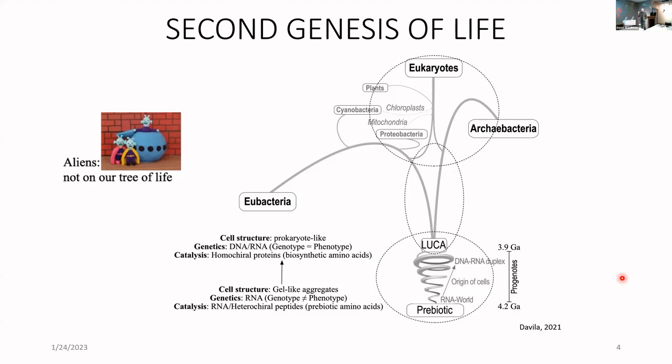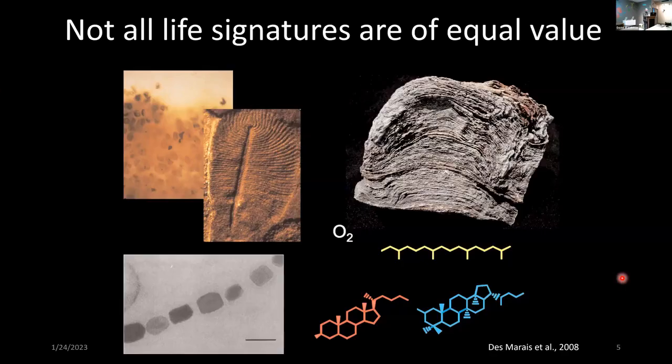And if you can see through all these, what this means is that we can only truly recognize the second genesis of life biochemically, because that's how we map things on the tree of life. We don't map things on the tree of life by the way they look, or by the way they taste, or smell, or their size, or their shape. It's their biochemistry. Because fundamentally, every organism on Earth, if you stick them in a blender long enough, looks biochemically very similar. And only in the tiny biochemical details can we tell whether something is a plant or a bacterium or an archaean. What this means is that not all biosignatures are of equal value.